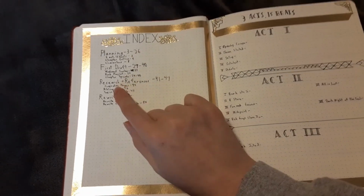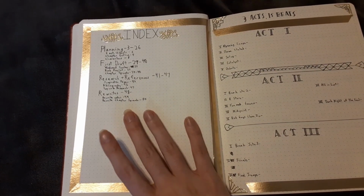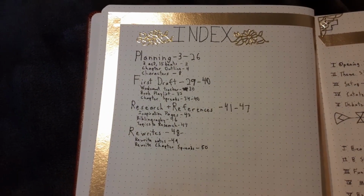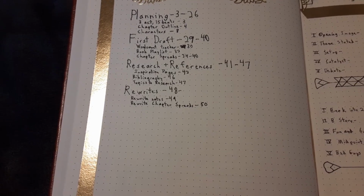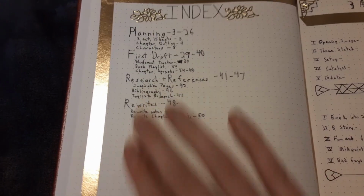I have an index, and I broke the book up into, it's actually going to be a total of 5 parts, but you can only see 4 parts at this time. So I have planning, first draft, research and reference, and then rewrites, and then the final one is going to be publication. I don't have those yet, but I will write that down later.